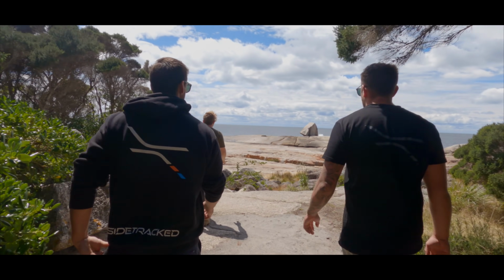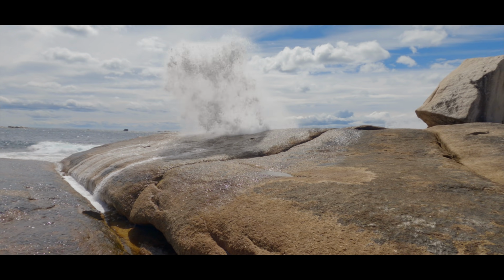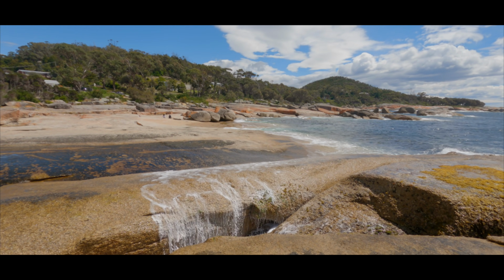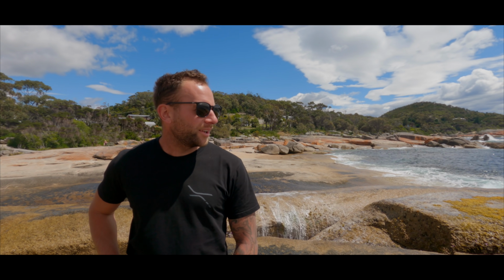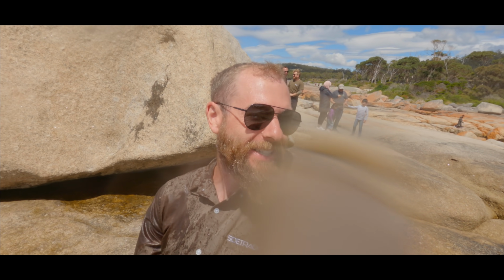Alright then, we've just pulled up in Bicheno. We're going to head down, check out this blowhole. Looks like some pretty insane action out here. We do Russian roulette. We've got to stand up there for 15 seconds. It would be fun if it's not you that gets wet. Pretty cool little area. Yeah, very nice. That was a big one.